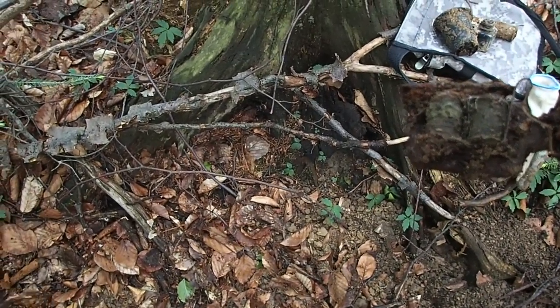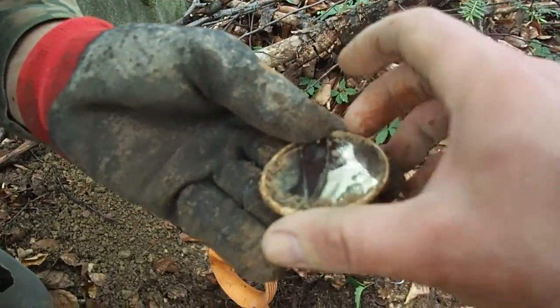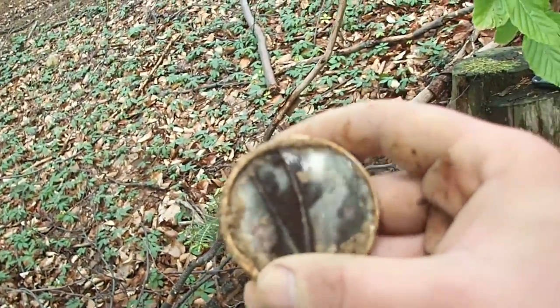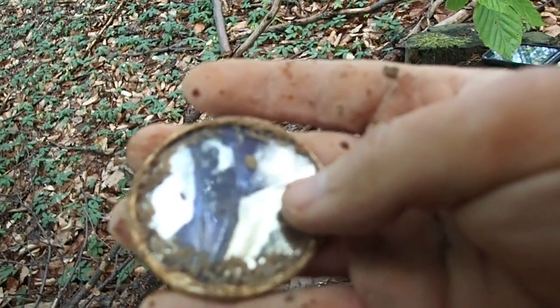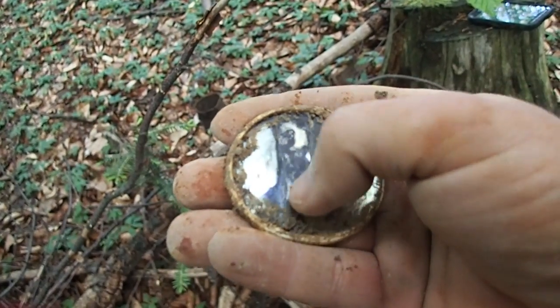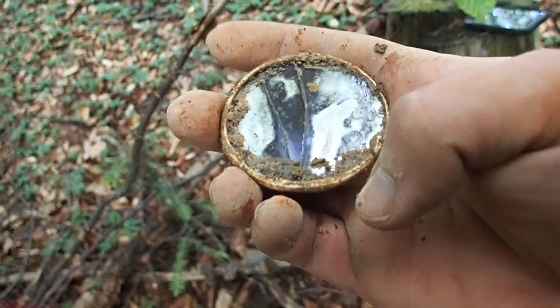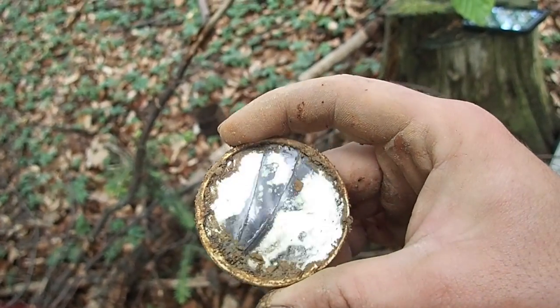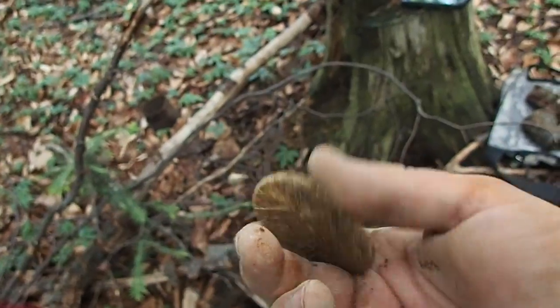Something else. Look at this, a mirror. Oh, that's a small mirror. It's ugly because, you know, it's been right here. It's broken. If it was in good shape, it would also be good to use today. Well, you can't see yourself in it, but that's a mirror.